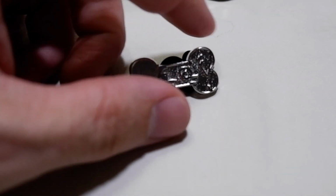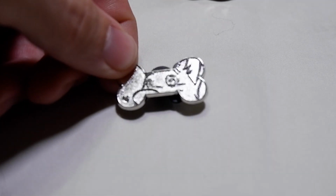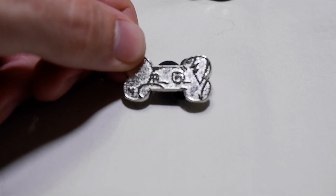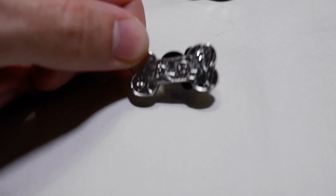And last but not least, I've actually had this pin in its original form, the original color, not the, I guess you'd call it die cast. Very shiny coloration here. So I didn't collect that one, so I'm just going to let this one go too, so I can trade in the parks.